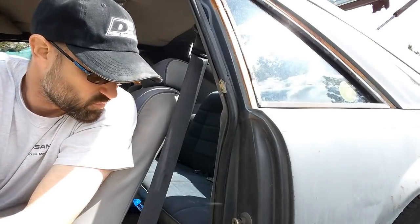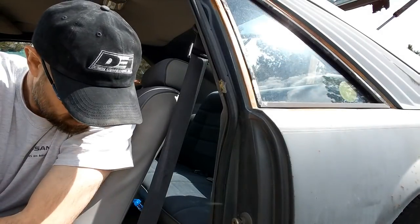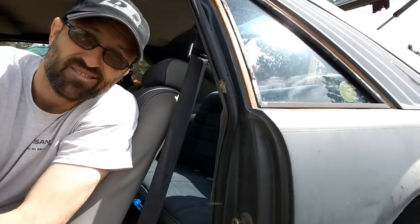Flip this around. You can see this is pretty indicative of all the seals. They are siliconed like you wouldn't believe, just because they're old. They're probably all the originals. But hey, we've already replaced them in the Wide Fox. We'll just do this one up too. Seals all around. Seals for everybody.